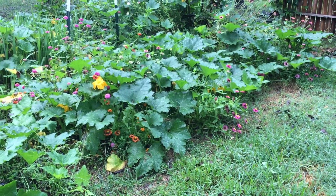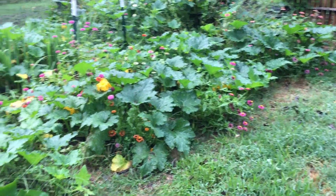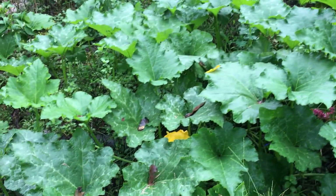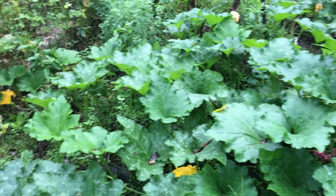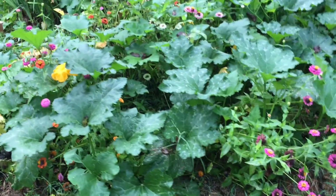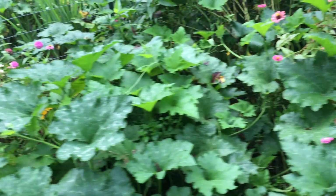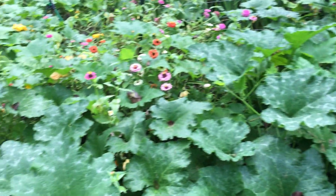Oh my goodness, we had rain yesterday. It was just wonderful. We needed it so badly. I don't know if you can still see any raindrops on the squash. Pumpkin. It's actually pumpkin. I'd actually been watching the bees on the pumpkin flowers. There's not a whole lot else going on out here.